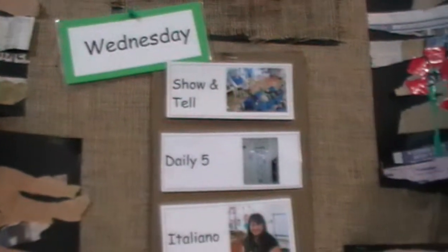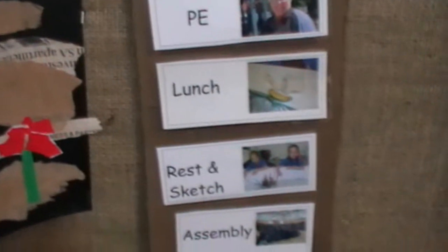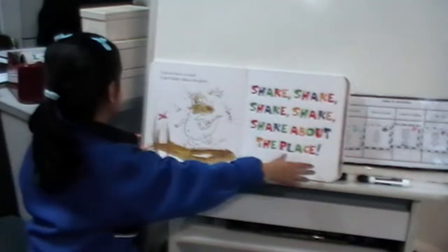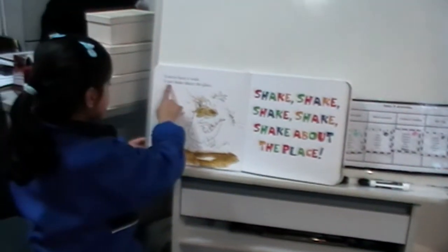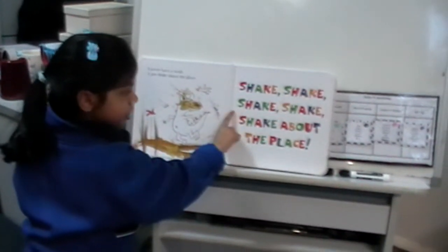Together we plan our day. Some people have show and tell. We use whole body listening to listen carefully.